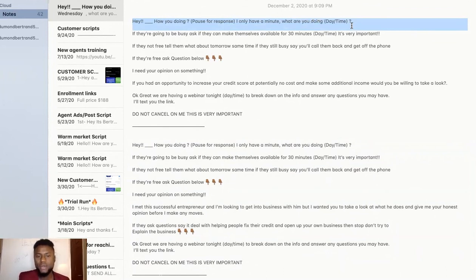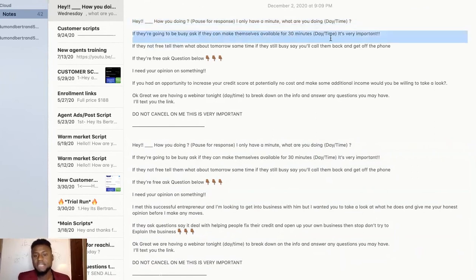I clear their schedule first. I ask them how they're doing. I don't say nothing about the business yet. Now, if they're going to be busy, I see they can make themselves available for 30 minutes, day and time is very important. He's not being rude. It's very important. Now, if they're not free, tell them, what about tomorrow?